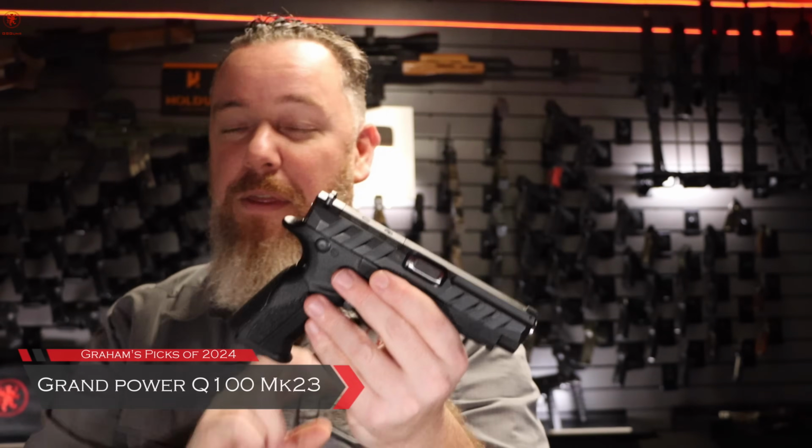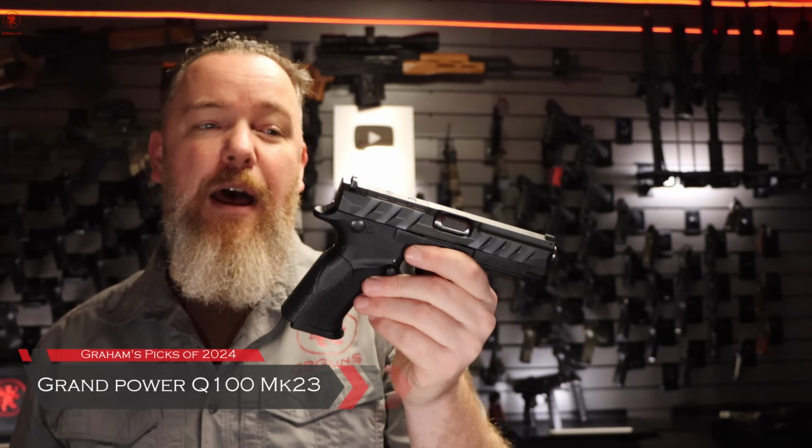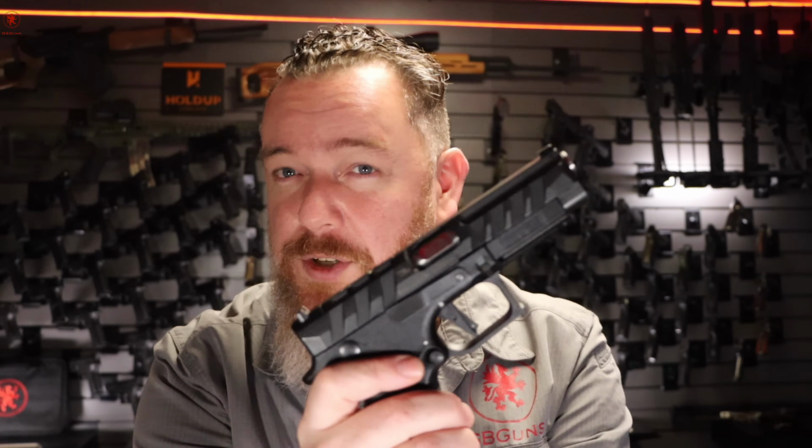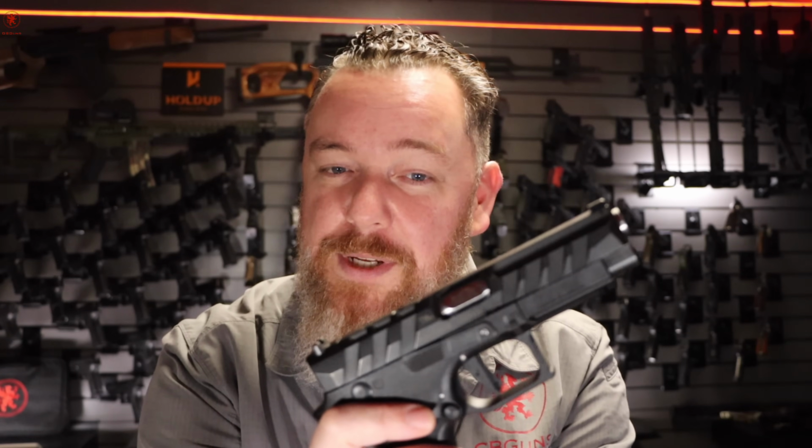Nice pistol. Next, of course, you knew there was going to be a Ground Power. This one surprised me. The Ground Power Mark 23 line, we had to wait about a year for it to hit the US. Did go over to Slovakia to get some first shots on early models a year prior while we were waiting for the stuff to come to the US, and they changed the action. It's still a rotating barrel, but they changed the way it rotates, which I was a little nervous about.